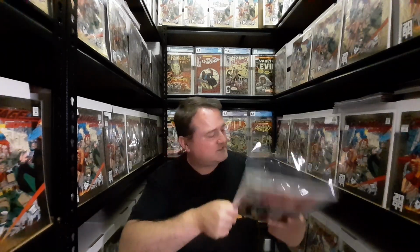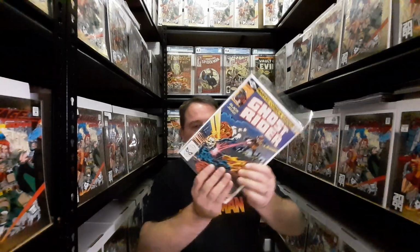But anyhow, we have Ghost Rider issue 72, and we have Ghost Rider 67. I love this cover. I have the Aussie, the Newton variant, and it's in black and white. And I've always wanted the original Marvel copy, so I finally have it. So there we go. Issue 67, issue 60 with Black Juju.